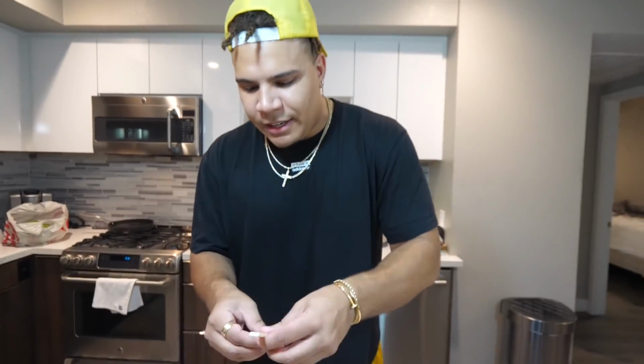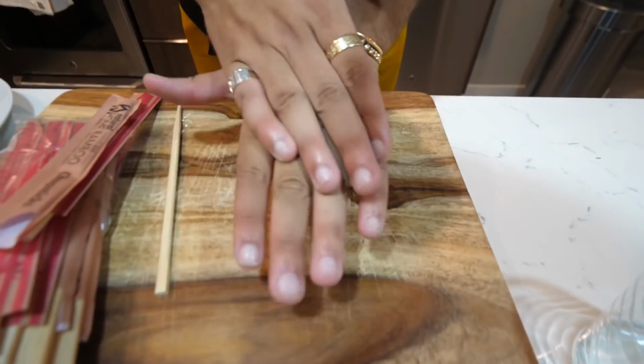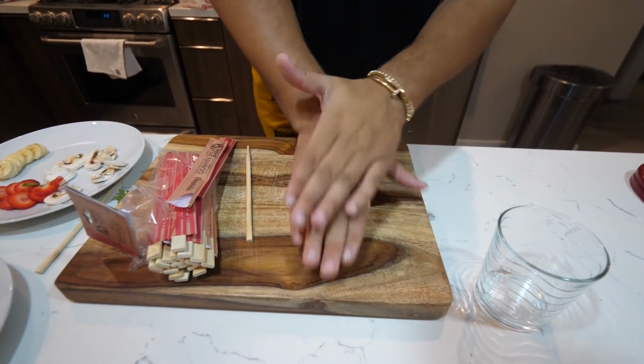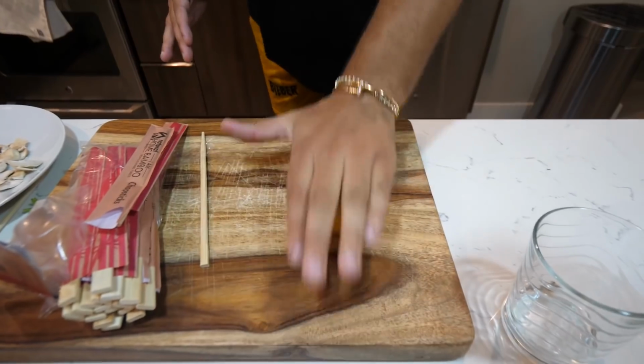We're only going to need one of these chopsticks. Okay. And we're going to take the chopsticks. See how there's a nice little hole in this lemon? This is where we're going to puncture. But before we do that, we're going to take the lemon and roll it out on the chopping board. And the reason we're doing this is to get a lot of juice on the inside, guys. We want it really juicy.